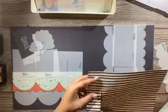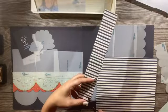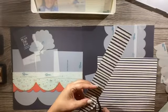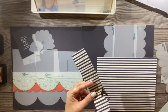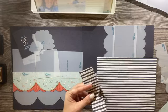I think I trimmed up that board, that scallop. I should have done the full width. I still like it, but I'm gonna stick to the width this time. I think I just naturally trimmed it up because I trimmed the first one up and I shouldn't have done that. Taken off a little bit of that width.